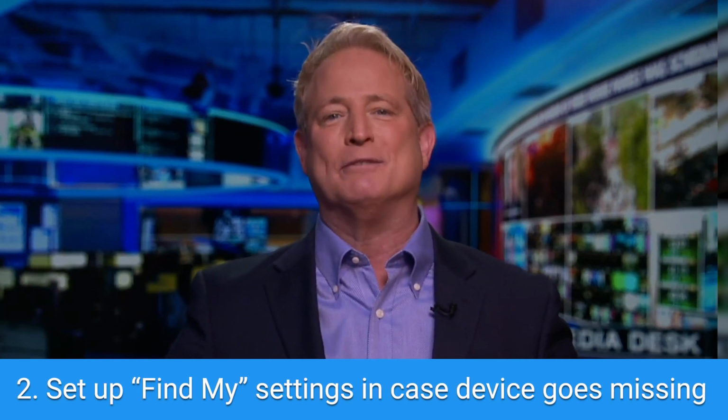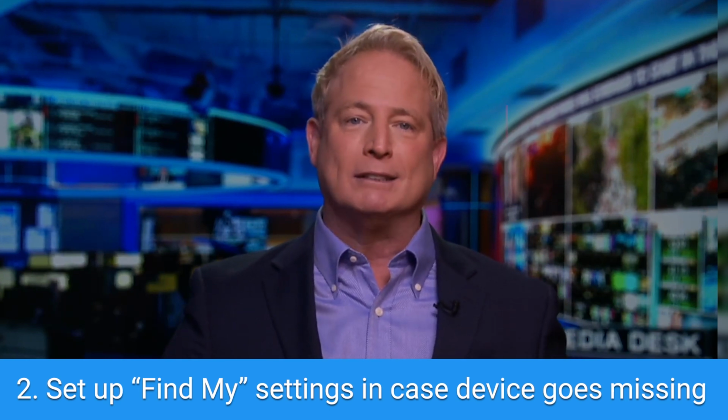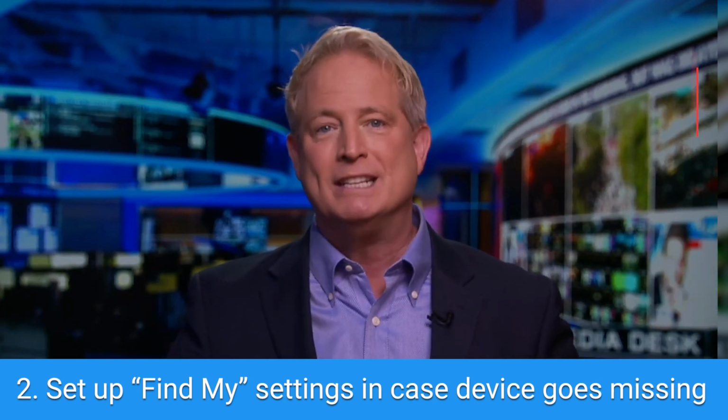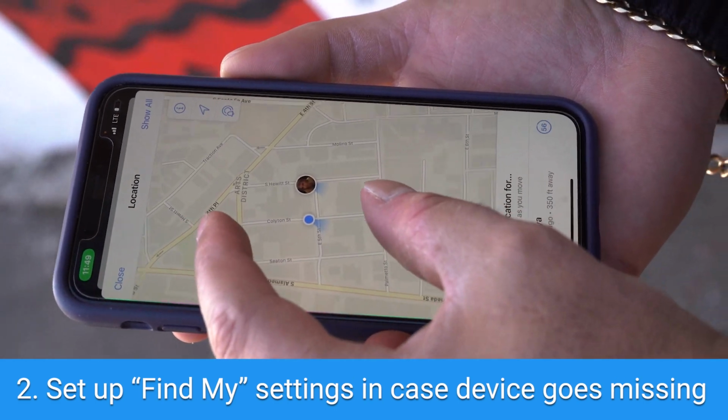Next, if you got a new computer, especially a new laptop or a new tablet or smartphone, you're going to want to make sure that you set the features so that you can find it if it's ever lost or stolen. Apple products have an app called, you've probably heard of it, Find My. And you can use Google's Find My Phone feature if you have an Android. This app will allow you to track your device and, if possible, turn off or even wipe it remotely.